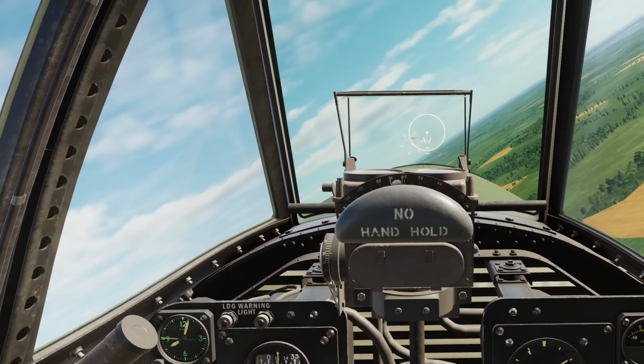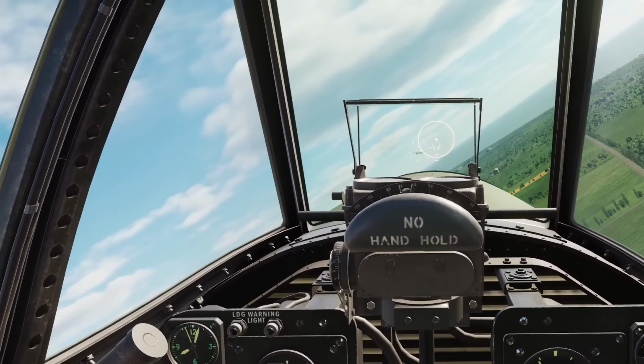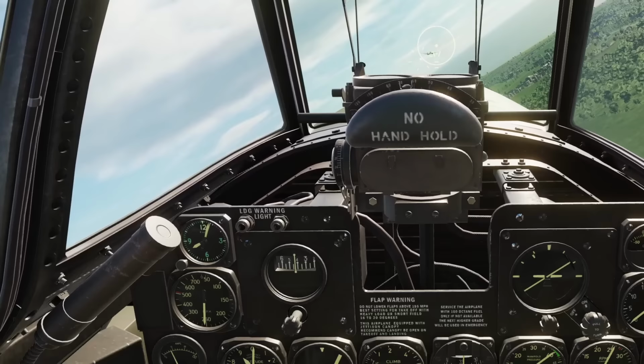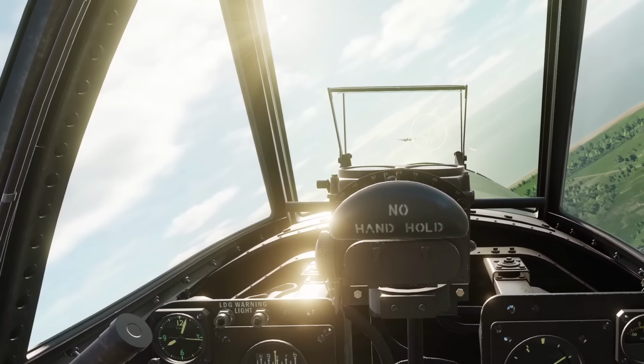So as soon as the range looks just right and the dot is on the target, I'll squeeze the trigger. Notice it takes very fine movements on the controls to do this. It's an exercise in being steady and having some patience. So right when it's on there and at the right range, I will squeeze the trigger. And we should see that any second here. There we go. So we're firing and we're getting hits. We can see that because of the smoke.